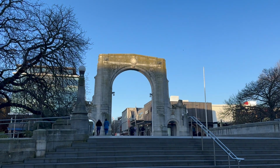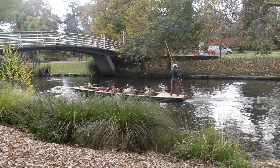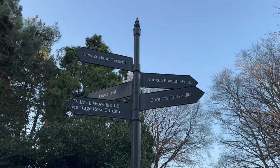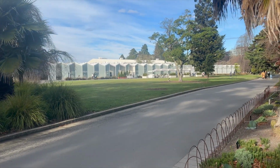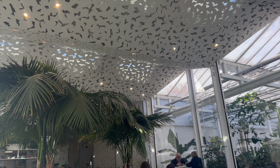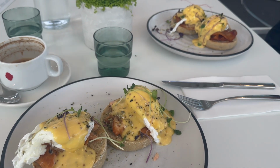After that, head on over through the iconic War Memorial Archway towards the Botanic Gardens. This is a bit more of solitude away from the hustle and bustle of the city. You can get a riverboat tour here in which the guide will give you the history and show you the gardens from a new angle. There is another cafe here where you can grab a bite. It's called the Ilex Cafe and you get to enjoy the full view of the gardens.